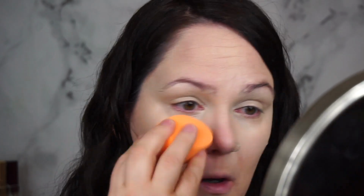I'm just gonna take my damp sponge and dab along my nose and down here just to blend those two together. I actually did a pretty good job of canceling out my redness right along here too. So, I do typically set my concealers. So I'm gonna go in with the Tarte Smooth Operator Translucent Setting Powder.